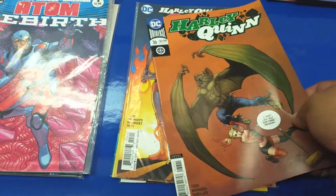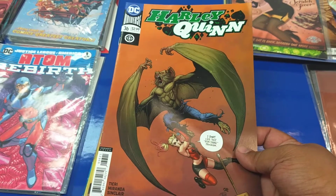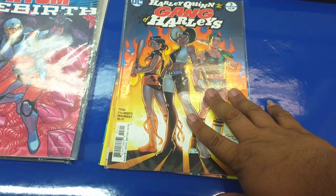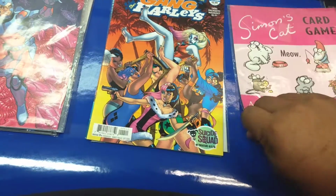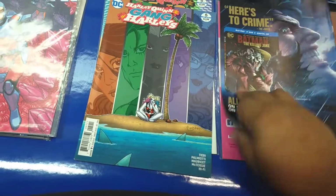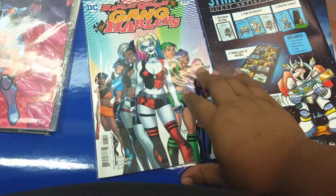Just a stack right over there. Harley Quinn 36 with the bat creature thing from Batman. And then I have number 3 of Harley Quinn and the Gang of Harleys. Number 4. Number 5 and number 6. I believe I have number 1 and 2 at home in my collection. So that's the Harley ones.